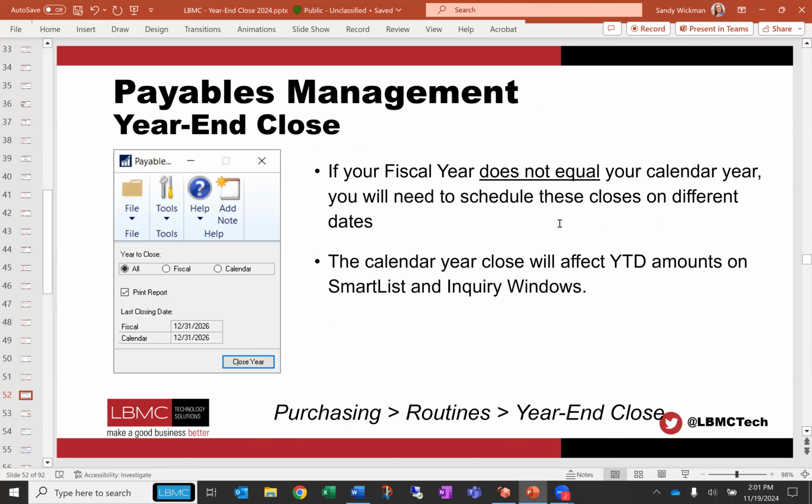Okay, moving on from 1099s. I realize we're going quite fast, so thank you for keeping up with me. The last step, once you've done all those period end steps, is to do the payables management year-end close. So again, if your fiscal year does not equal your calendar year, you can do them separately.